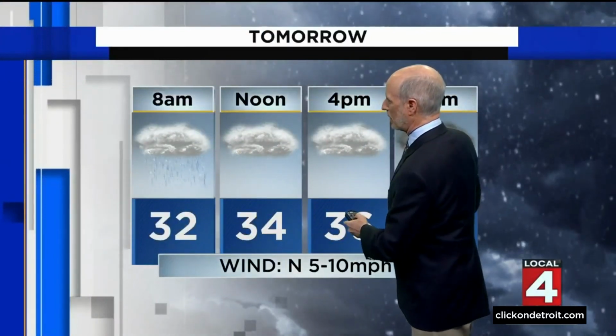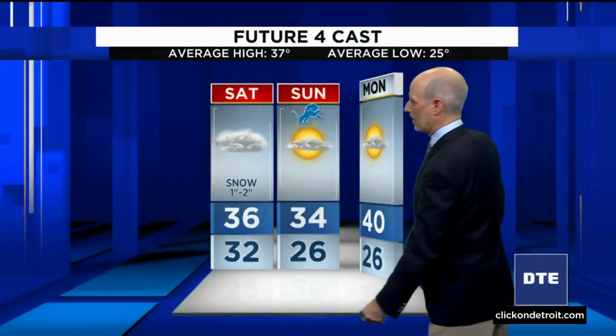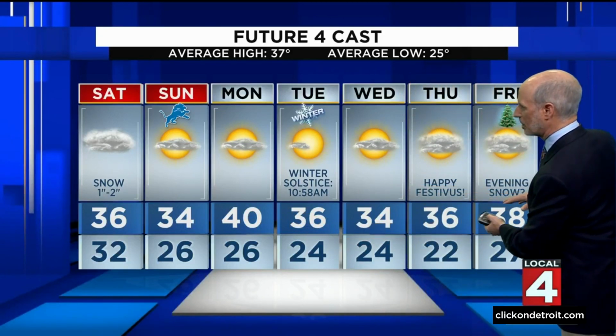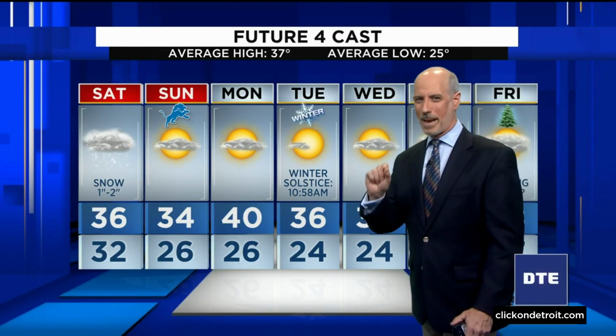All right, 32 the overnight low tonight. And that's part of the problem with that mixed bag coming in. Only getting to 36 tomorrow, again, with the precipitation tapering off during the afternoon. And then as you can see here on Sunday for the Lions game, dry with some sun, 34 degrees, 40 on Monday, but then basically 30s the rest of the week through Festivus. And too early to say for sure, but maybe the chance for some snowflakes on Christmas Eve.